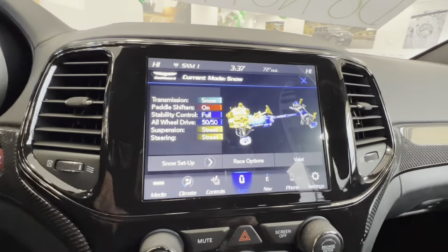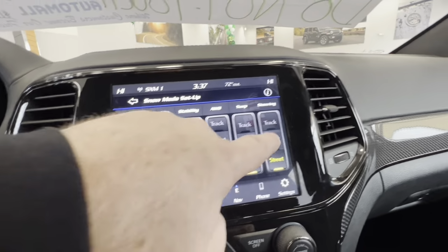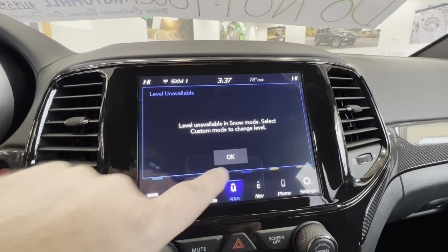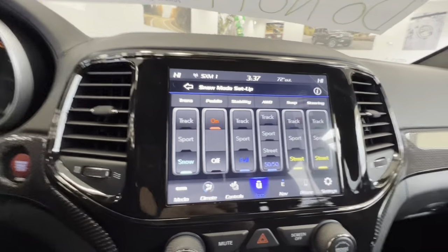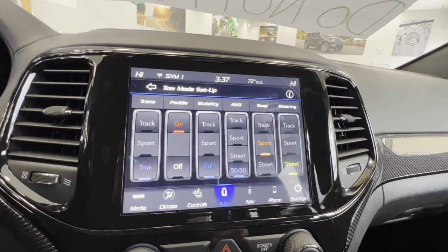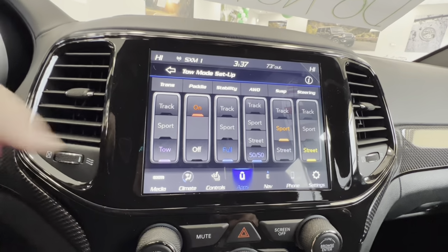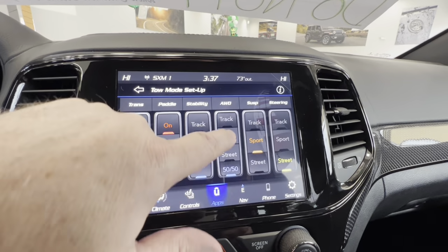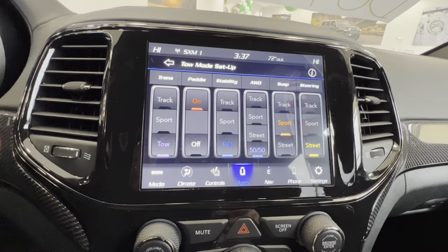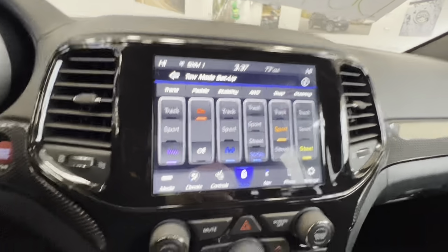Snow is the same thing. The snow setup, I think you can't change the suspension. So everything's locked down in snow as well. You can't change anything. So snow is set to snow. Tow is set to, I would assume, tow. And this has a tow mode, but it doesn't have the tow package. So that's another interesting fun fact. I don't know why you would use this, but here it is. And I believe that's the same thing with the Durango SRT and Hellcat. It has a tow mode for that, even if you don't have the tow package. Makes no sense, but that's okay.